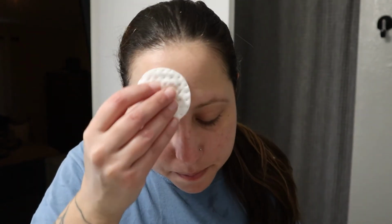And now I am going to use the Glow Tonic toner. I'm just gonna take a cotton pad. This one smells a little bit better. I love toners. I think they really get into your skin. I do like the smell of this one, and it feels really good on the face. It doesn't sting or anything yet.